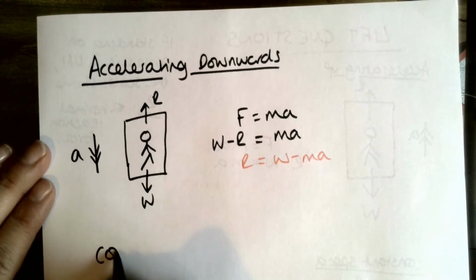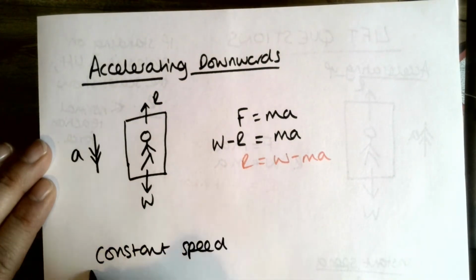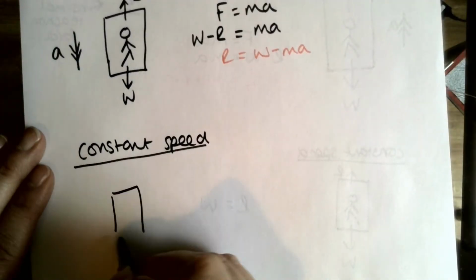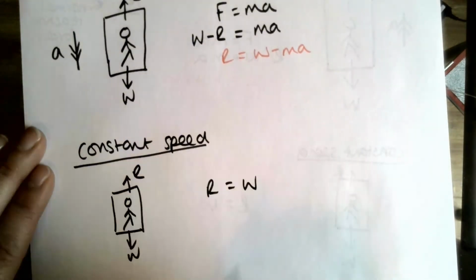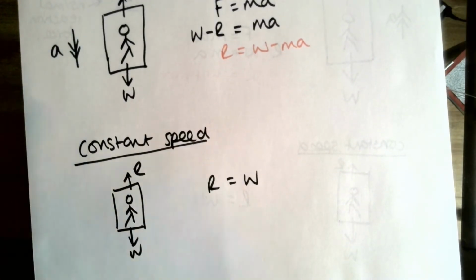Then the lift is going to go at a constant speed for a little while. So constant speed means Newton's first law. So at this stage in the lift, your normal reaction is just equal to your weight. So that you feel your normal weight at that stage, and the scales will show your normal weight.